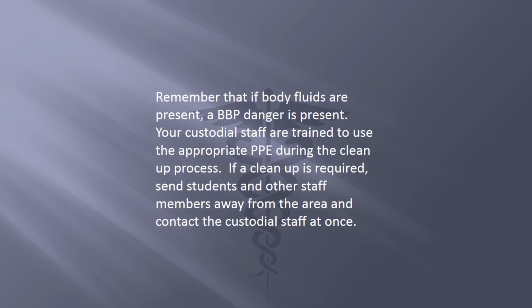Remember that if body fluids are present, a BBP danger is present. Your custodial staff are trained to use the appropriate PPE during the cleanup process. If a cleanup is required, send students and other staff members away from the area and contact the custodial staff at once.